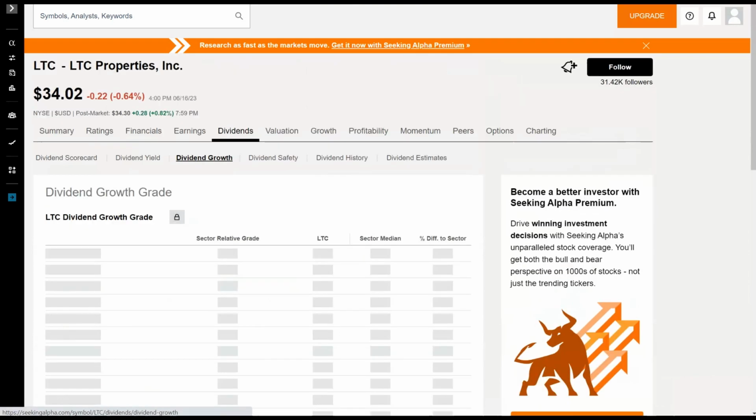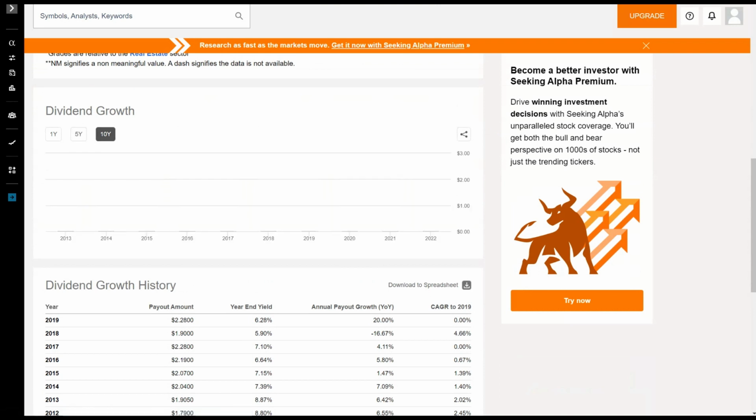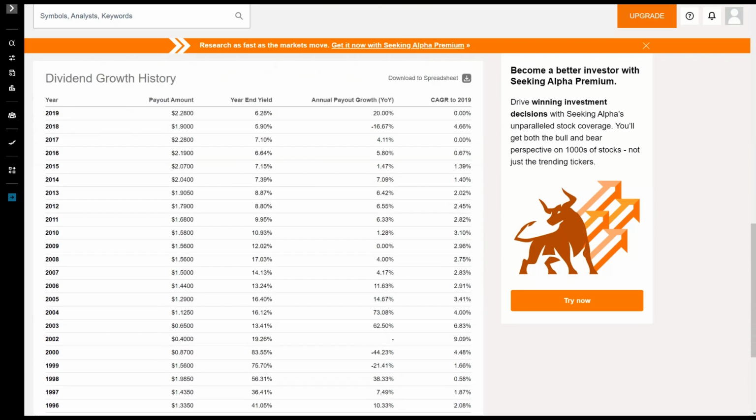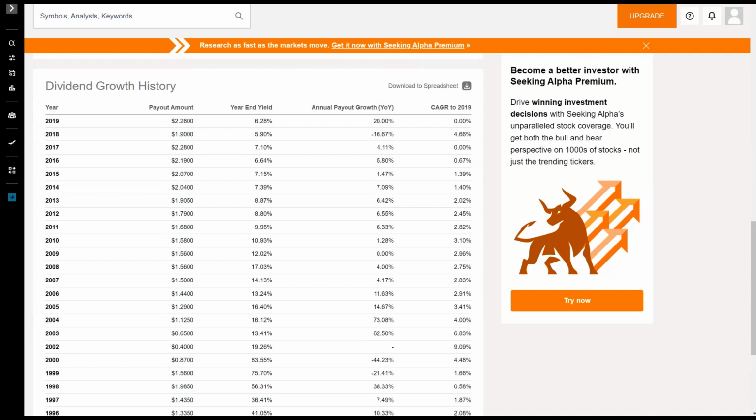We'll have a look at the dividend growth tab here. You can see in the 10-year mark, in 2018, they had to reduce their dividend. That's all dependent on the cash flow from the real estate sector. As you can tell with the pandemic, it was very hard for real estate in general and for a lot of other sectors. So I think it's quite understandable that they had to reduce their dividend. In 2018, they reduced it by 16%. In 2019, they increased it by 20%. So as you can see, the volatility there. But before that period, they had nice steady growth since 2003 or 2004, as you can see there.